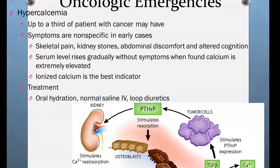And then, among oncological emergencies, hypercalcemia is a concern. Up to a third of patients with cancer may have it. Symptoms are nonspecific. They could develop skeletal pain, kidney stones, abdominal discomfort, altered cognition. We see serum levels rise gradually without symptoms. When found, the calcium is extremely elevated. Ionized calcium is another calcium level we can draw. It's the best indicator.